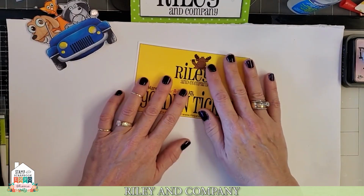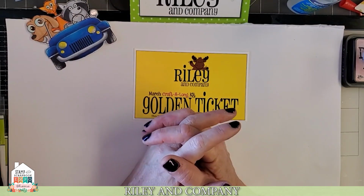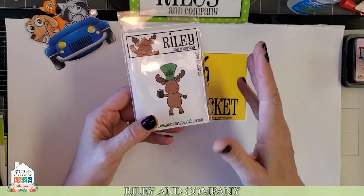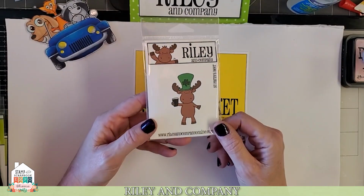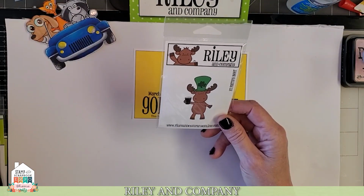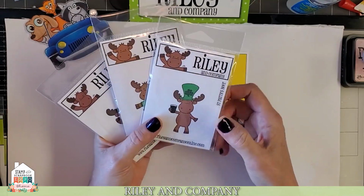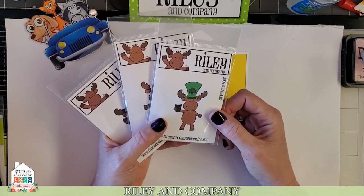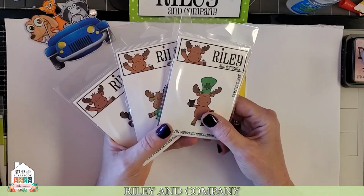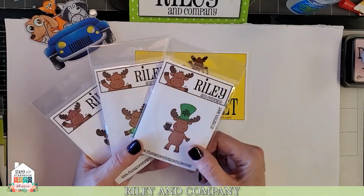For those of you that don't know Riley & Company, Riley is a little moose that we adore. And we are a rubber stamp and die company, of course. We have about 300 different Rileys doing all kinds of different things, all kinds of different images. We also have a line called Funny Bones, and I'll show you those in a minute. We also have Mushroom Lane, and a line called Dress Up Riley. So think paper dolls, but with a really cute moose and a couple other characters.